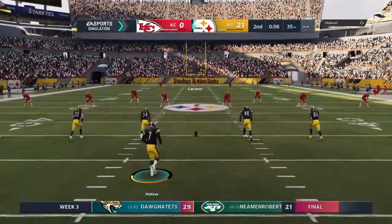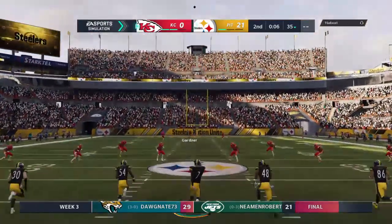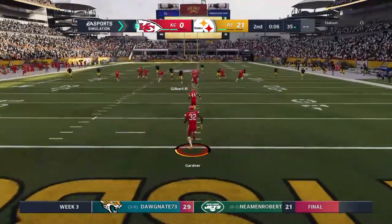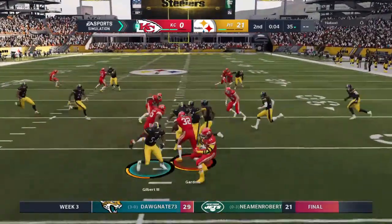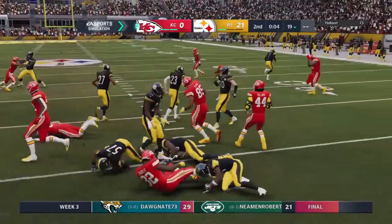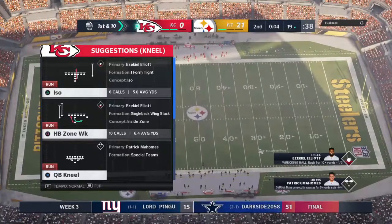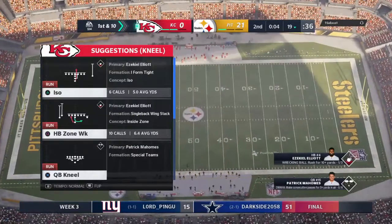So 6 seconds, all that remains of this first half as the kick is away. Fields it in the middle of the end zone. And only able to get this to the 19, so probably should have opted for the touchback. Their own 19-yard line.